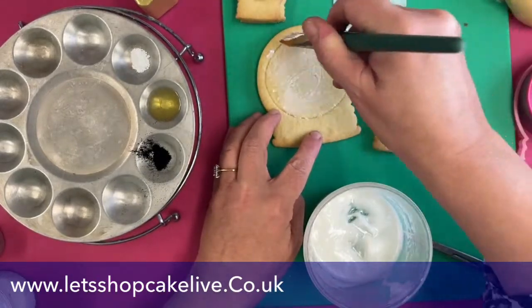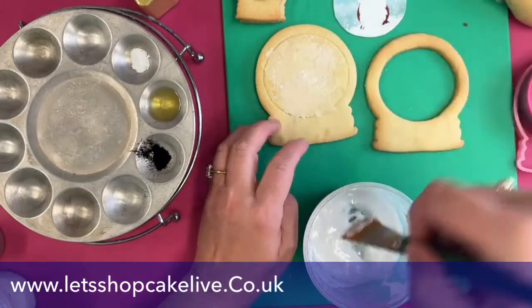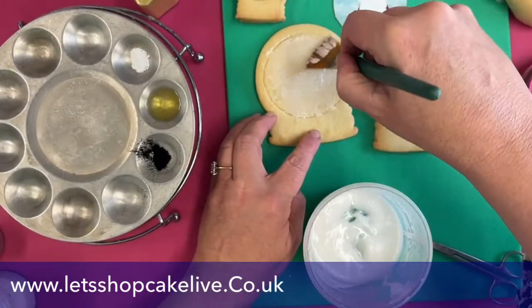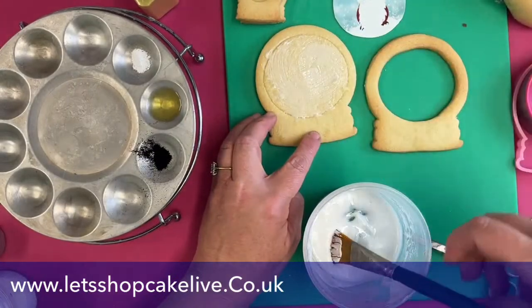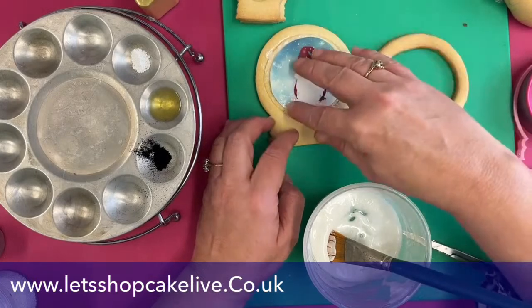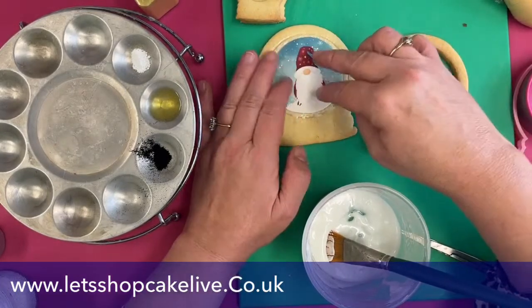Now, cookies that you can normally do about a week to 10 days before you need them and just store them very carefully. So they're not something you need to do the night before, but if you do them the night before, these are actually quite fun to do, so you'll be fine. So we're going to pop that on there like so.